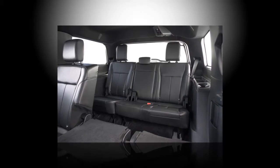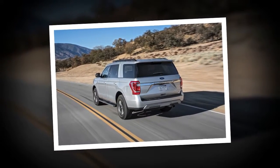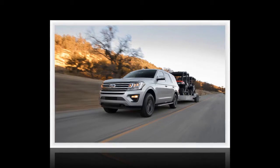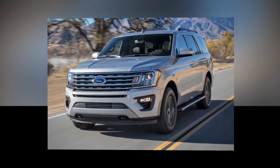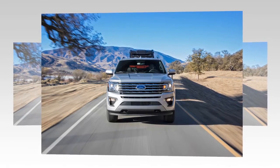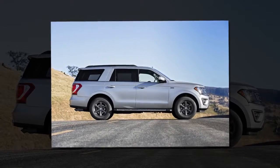All of that is important, but how does the new Expedition drive? For a big honking SUV, pretty dang good. Highway ride is smooth and quiet, making this a very comfortable cruiser. Steering feel for the most part is accurate, with good on-center feel. I did have to make frequent corrections to stay in the lane on gentle bends, however. Ford's available lane keep assist, which works very well in the similar F-150, might help with that.